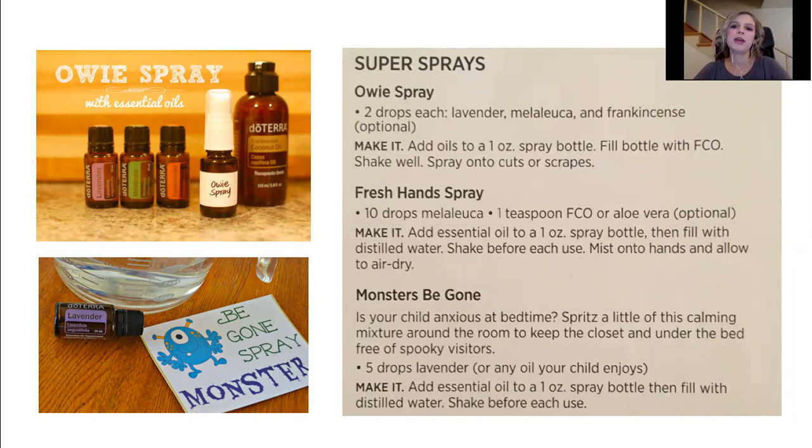And then a fresh hand spray. So this is suggesting melaleuca and the coconut oil or aloe vera in a little spray bottle for hands. And I love that idea.